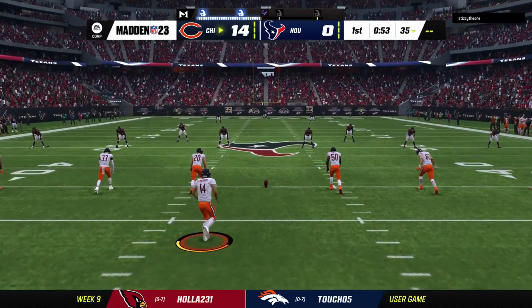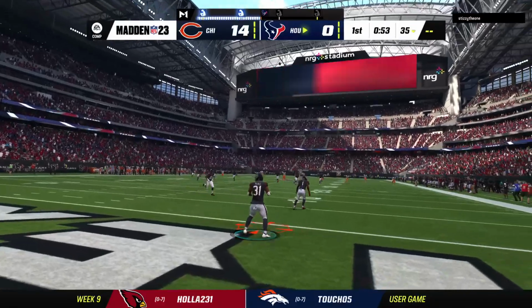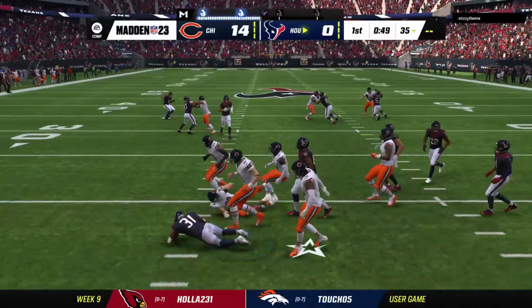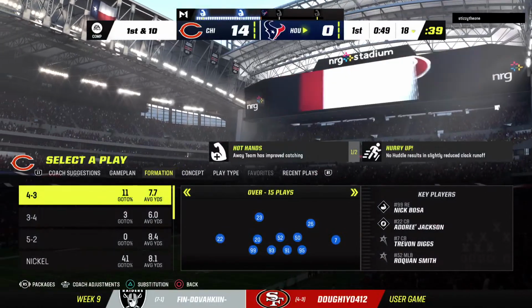Here is Wishnowsky to boot it away following the touchdown. This taken in at the goal line. And no alley to be found. The coverage was solid, and he's dropped at the 18.